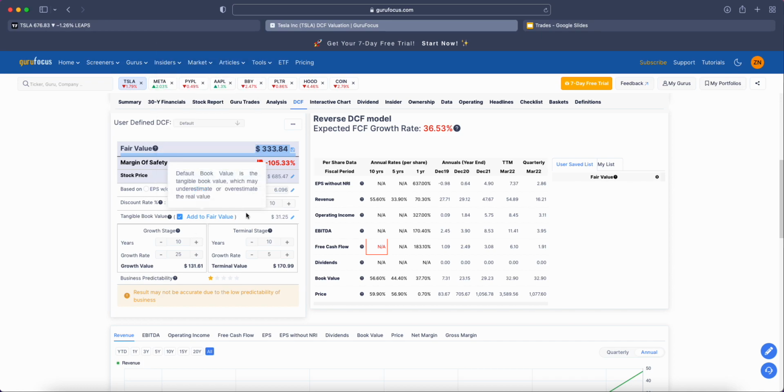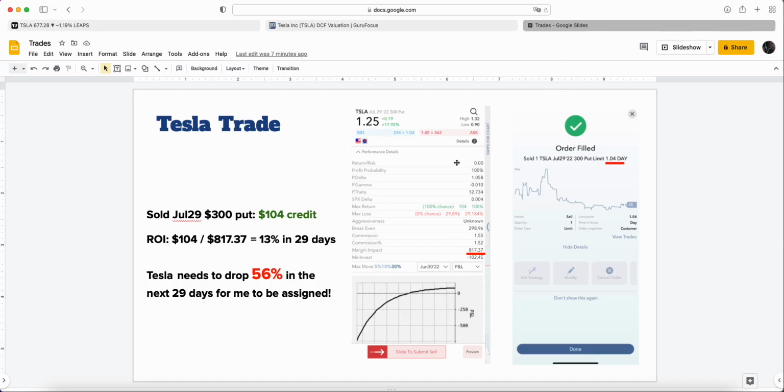So what I did is I sold a Tesla put 29 days out at the $300 strike. So check this one out. When you get up in IBKR, you can see the performance details, the risk, the gamma, the theta, all that kind of good stuff. But the bit I was interested in is how much margin I need to place this trade, and what the price of a $300 put was going for. As you would imagine, the volume was not that high, and the bid-ask was a bit all over the place, a wider spread because we're looking at the $300 strike.